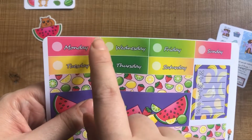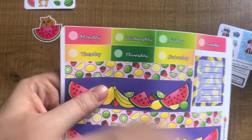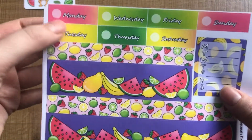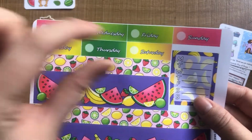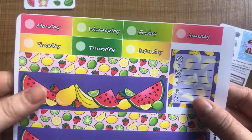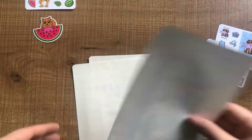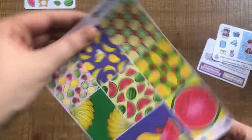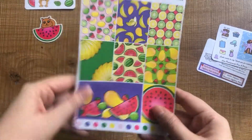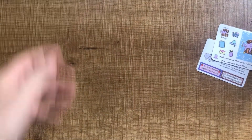But if you look at these dates, like Monday, Tuesday, Wednesday, Thursday, the way they'll actually go in your planner, you'll see there's a bit of an ombre. So I'm really excited to use this kit so I can see what it looks like once you have them all going across. I think it will look really beautiful. And then you've got your weekly checklist as well. So that is our Erin Condren kit, which is super cute. I really like that. And then I'll open up the hobo one and show you guys that one next.